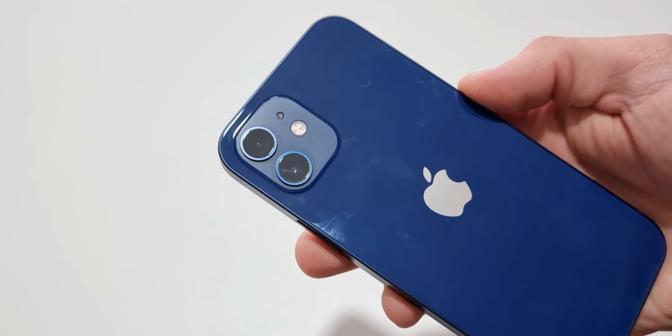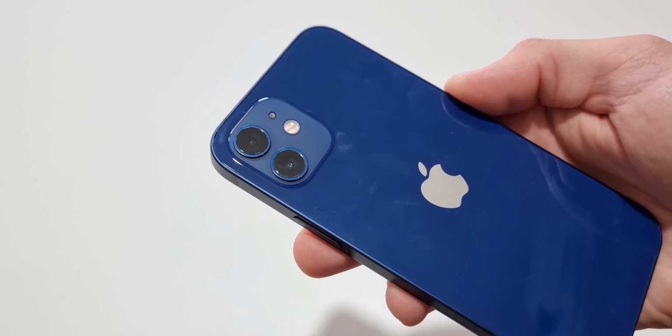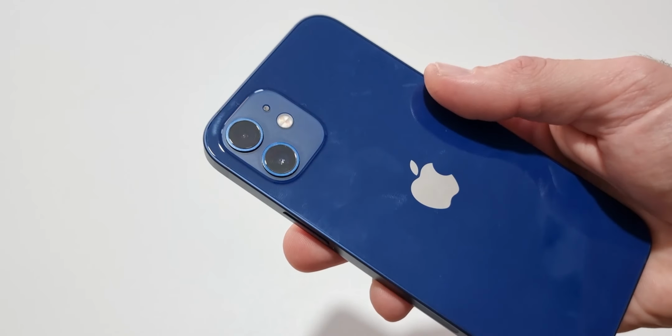For me the iPhone 12 is a much better deal compared to the iPhone SE, despite the fact that the latter has a better processor.